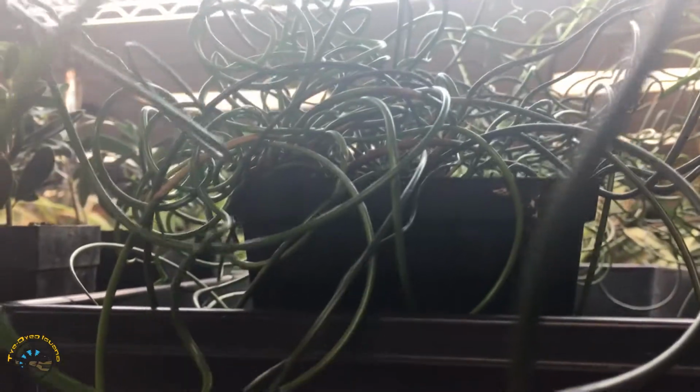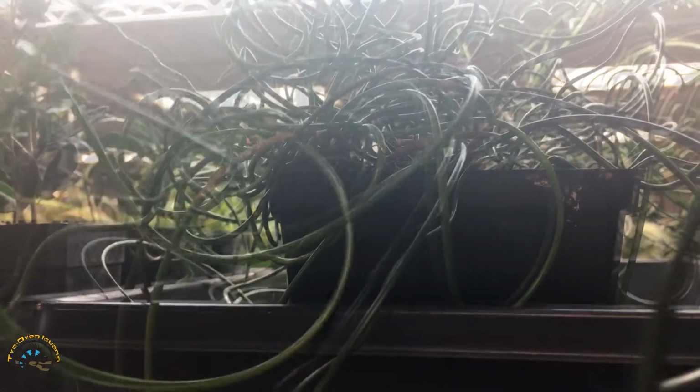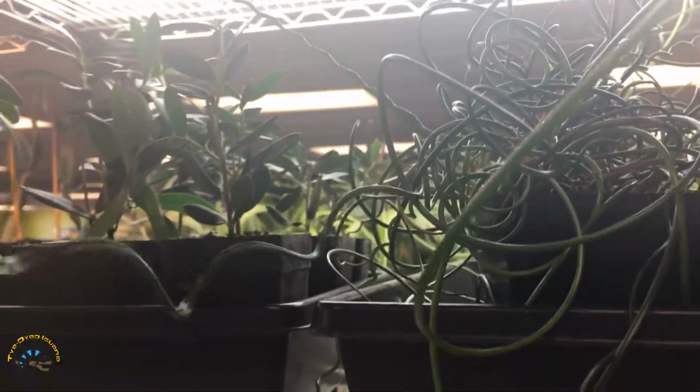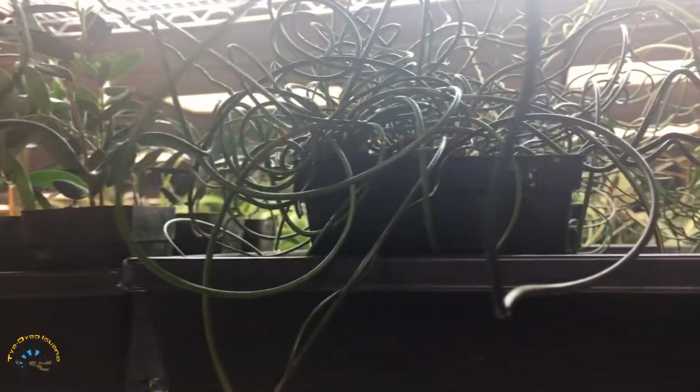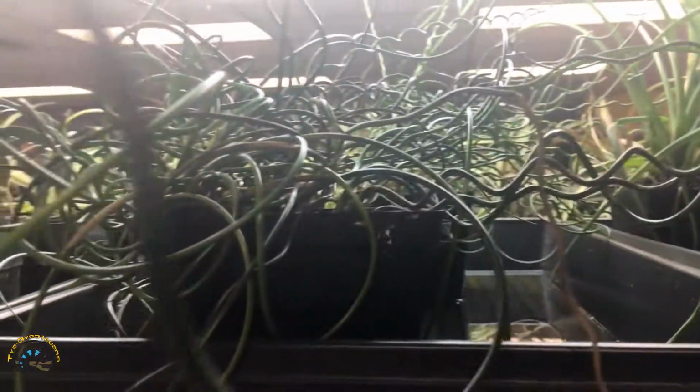They're really tolerant to harsh conditions, so they're not too hard to take care of. They're great for indoor plants. They're very popular to keep, and they're very fun to play with and mess with and stuff, as you can see here. So yep, very cool plant.